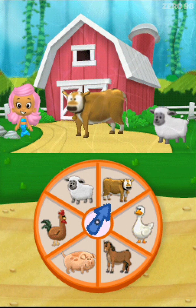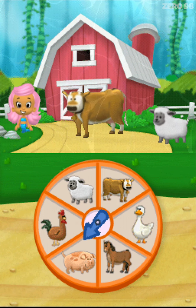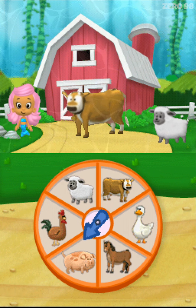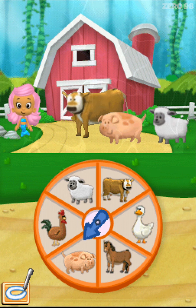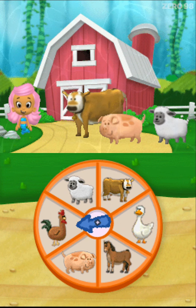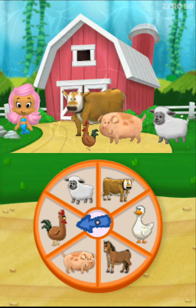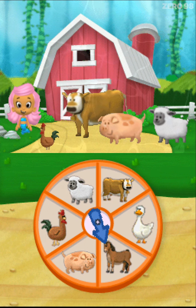Swimsational! Now drag the arrow to point to the animal that says pig. To call the pig, say it into the microphone. Way to go! Now drag the arrow to point to the animal that says rooster. To call the rooster, say it into the microphone. Great job! Now drag the arrow to point to the animal that says horse. To call the horse, say it into the microphone.